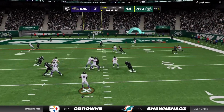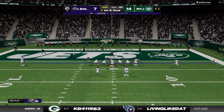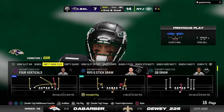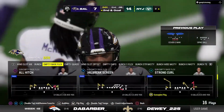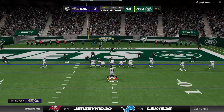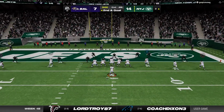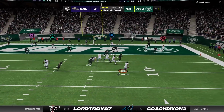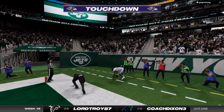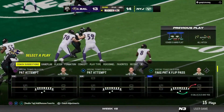Here's Jackson. This is caught. A good gain again. That's now 31 yards combined on those last 2 plays. Final play of the half here. It's Jackson. Flush to his right. And he is into the end zone for a Baltimore touchdown. Lamar Jackson as time expires in the first half.